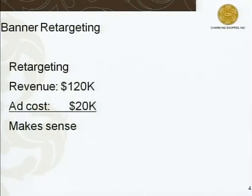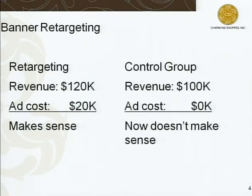For the people that we showed the Red Cross ad to, our ad cost was essentially zero. We actually had to buy those ads, but they weren't really our ads. So here's what we found. We spent zero, people spent $100,000. So now all of a sudden, what made sense doesn't make sense, because if you look at the difference between the two, you spent $20,000 in order to drive $20,000 in sales.